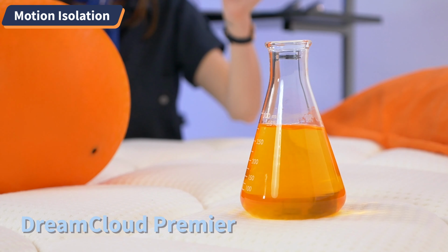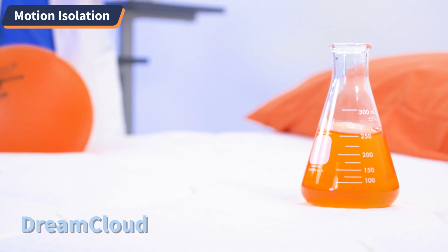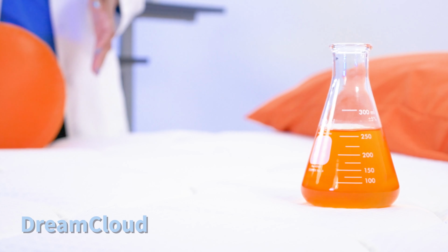When it comes to motion isolation for these two beds, we expected the Premier to do a little bit better because of that softer layer on the top, but the OG actually blew it out of the water. Now, let me tell you about edge support.